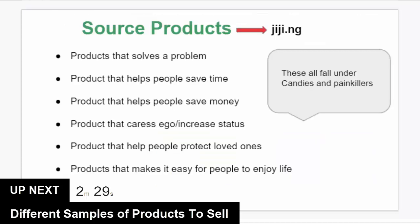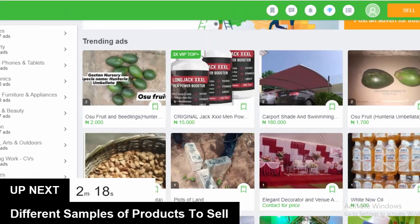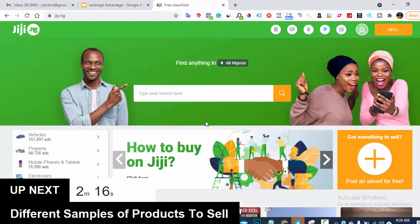All right. The first step is sourcing your product. And like I said, you don't have to import a product. You can go to a website like gg.ng right here. So gg.ng is a marketplace here in Nigeria.